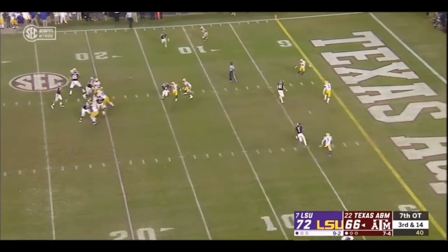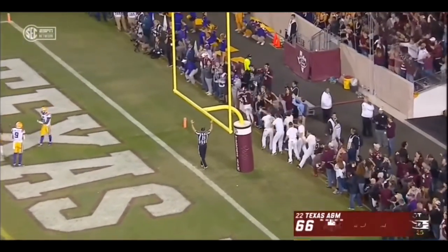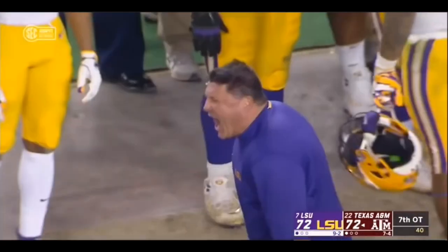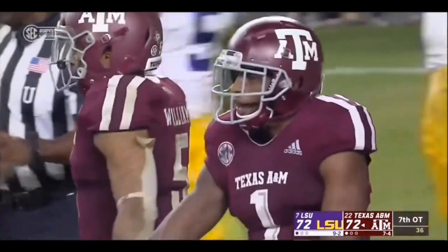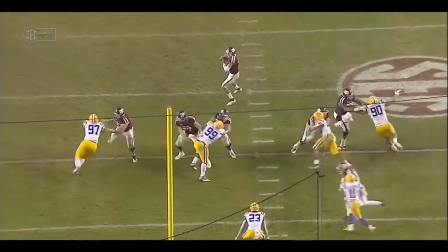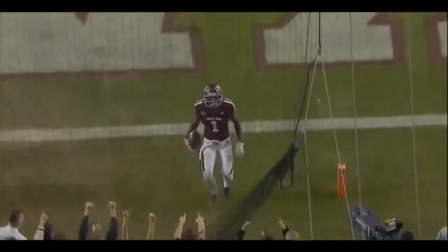All alone in the gun. Lasers it over the middle to the post. Touchdown, Texas A&M. Courtney Davis. Mond and Davis hooked up at the end of regulation to force overtime. They tie it again here in the seventh overtime. It's 72 all. This game is out of its mind.